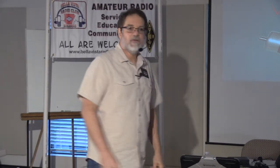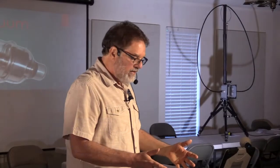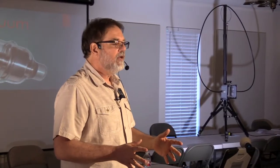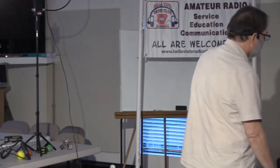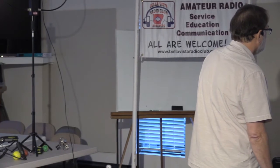Or like one of my neighbors did, he said, can you use this? And I looked inside the box that came from the airport. Had a vacuum variable in it, a 500 pF vacuum variable. He gives it to me. Plus it had a bunch of doorknobs.